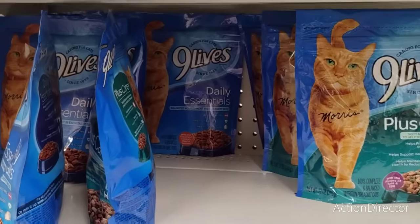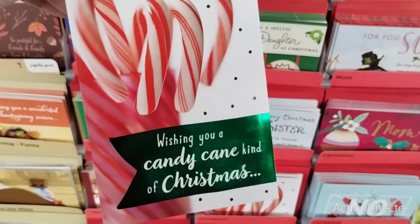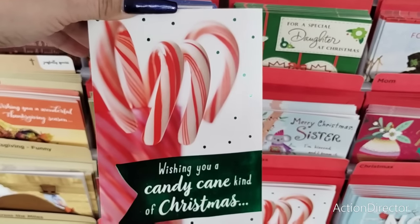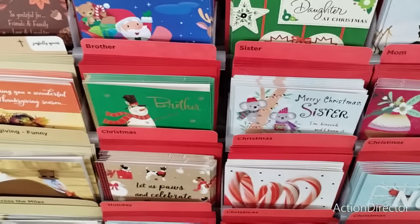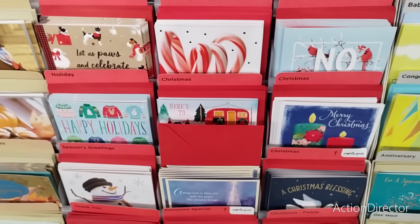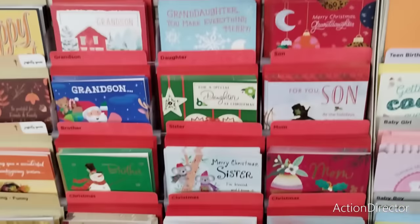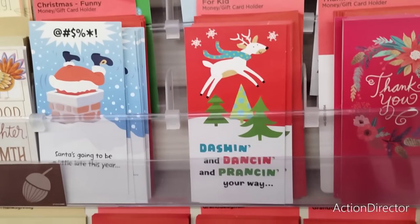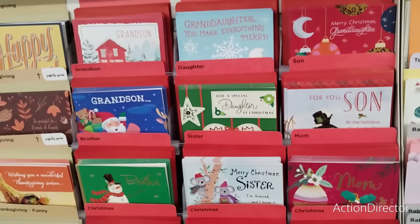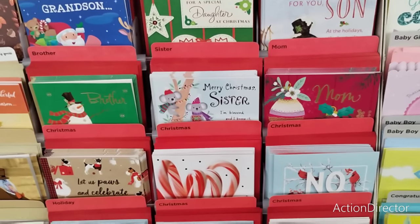Yeah. This would be nice to frame. Wishing you a candy cane kind of Christmas. I like it. You can put that like a hot cocoa bar. Let's see if there's any. Have they brought any other ones out to frame that we haven't seen? No, I'm not seeing anything super new. We'll just have to wait till they bring out more, you guys. And then we'll go through more of the Christmas cards.